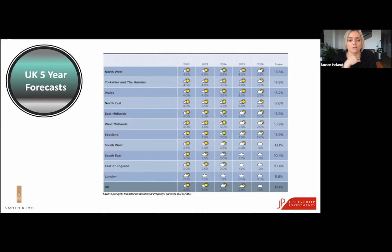These are the 5-year forecasts from Savills. What we have is the highest rate of growth alongside the Northwest, which is really nice and strong. That slide, when I looked at it in the middle of last year, was 28.8%. And sure enough, we had 9.7% growth in 2021, according to the Halifax. Because of the constraints on supply, it's quite easy to predict where it's going. So really nice, strong figures there.